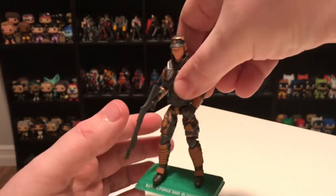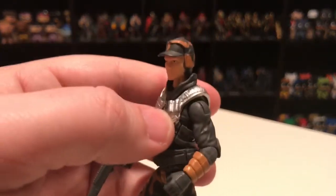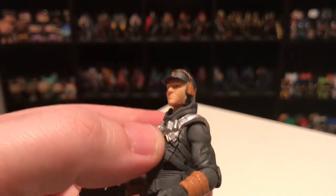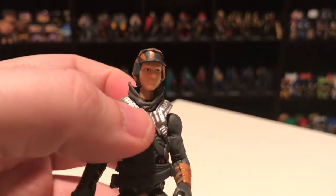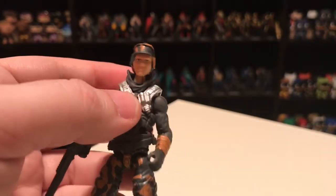The biggest issue I have with this figure is he's got a brand new head sculpt, again, which is nice, but he has no eyebrows painted on. And I don't know why they... I assume that was just a mistake, but he definitely looks kind of odd with no eyebrows.